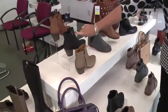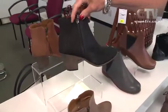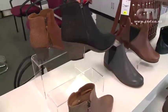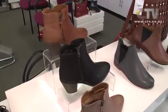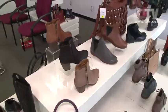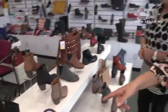Yeah, and the black actually looks different because it's got the wee bit of, I don't know what you call it there, just cutouts, and it just changes the colour instead of being plain black. It does, doesn't it? Yeah. The light kind of bounces off it on different angles. Different texture. What have we got down the front here?